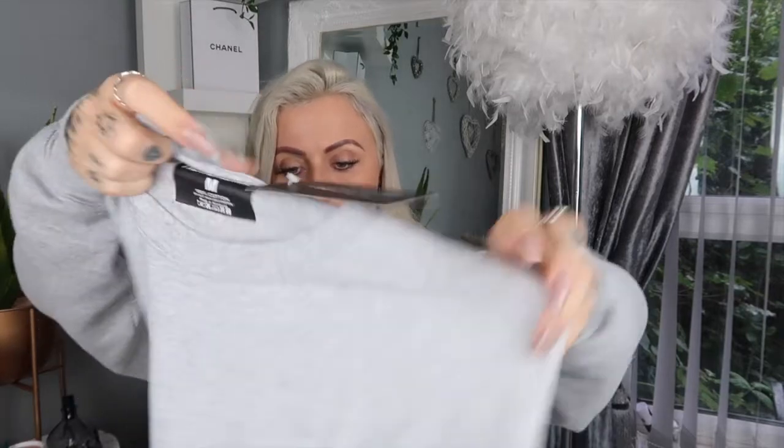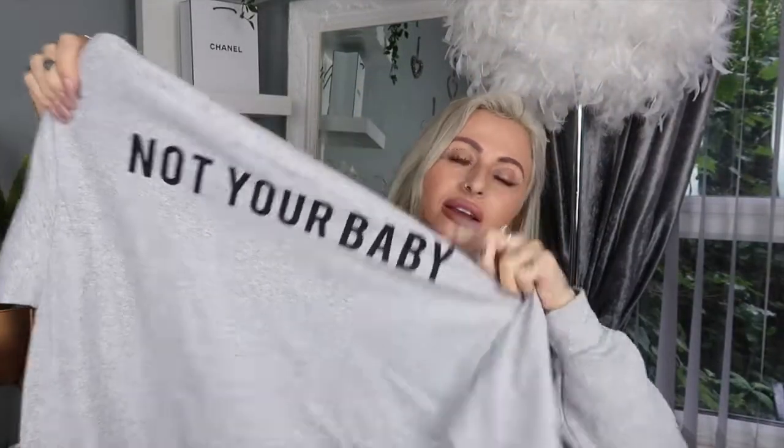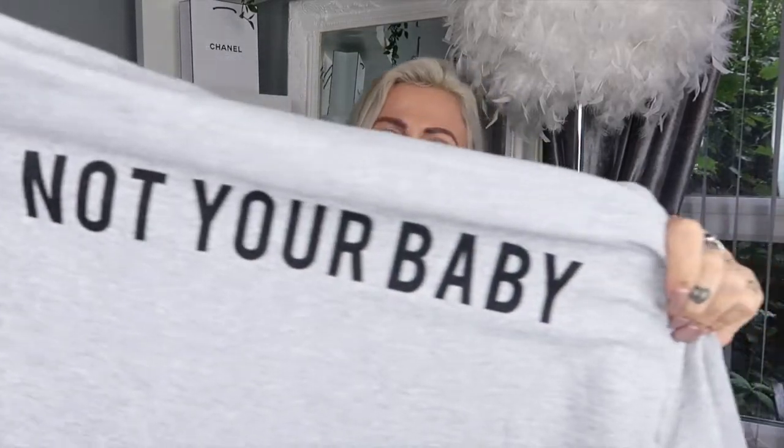Right, so it's plain on the front, just literally a long plain grey t-shirt, but then on the back, how cute is this? Not Your Baby, I thought that was really cute. This is literally all my kind of stuff. If I were to go and just buy anything, what I bought today would be what I'd buy. So it's really exciting for me to show you all this, guys. So there's that t-shirt. Next, I'm just going to put my hand in and reach out and look at it.